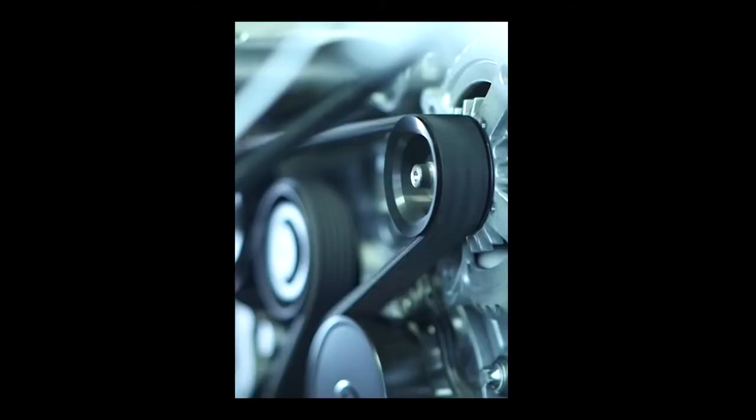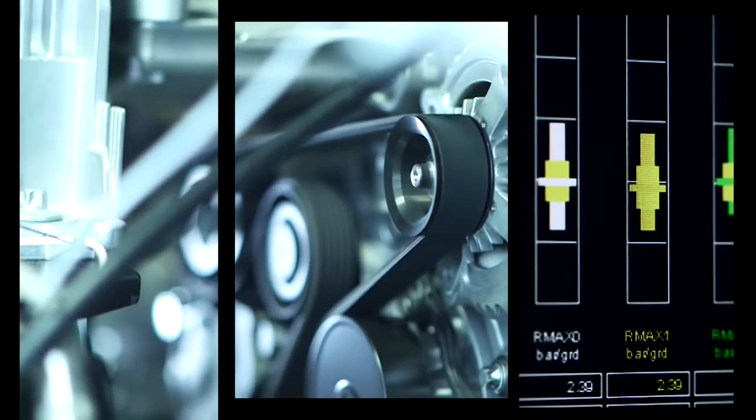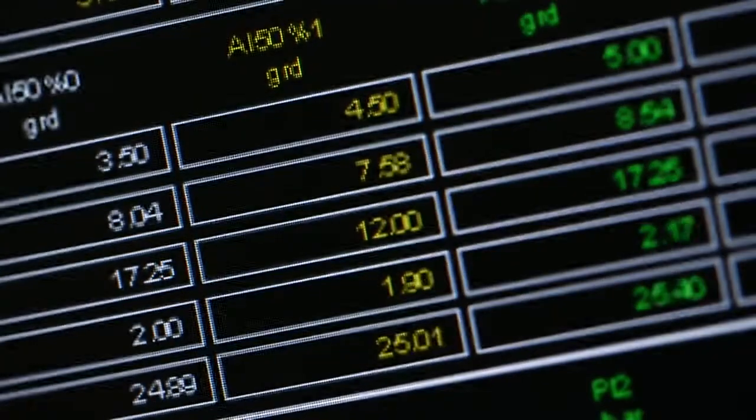The engines were developed in the BMW Research and Innovation Center in Munich. At its heart lies the new cutting-edge 1.5-liter BMW twin-power turbo combustion engine. To ensure the engine's perfection, engineers put it through hundreds of tests to obtain several thousand data sets.